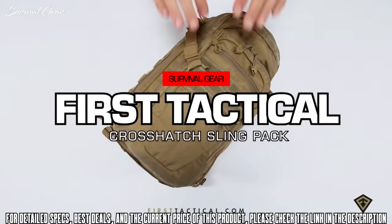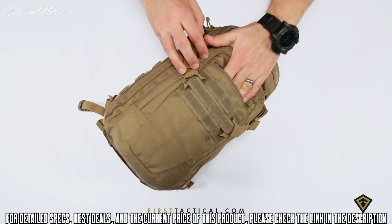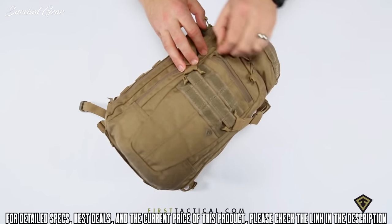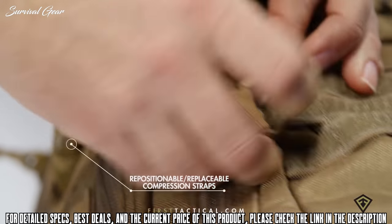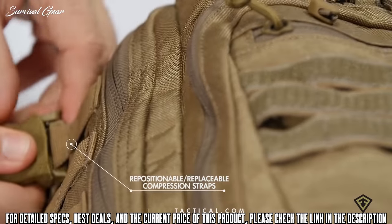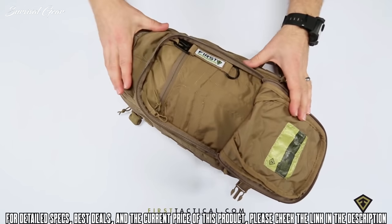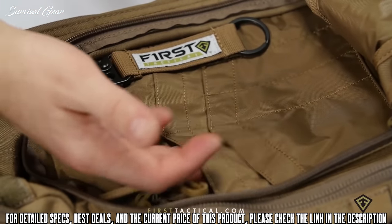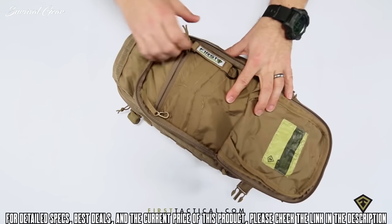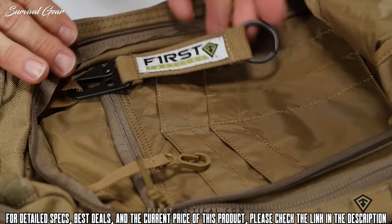Crosshatch Sling Pack. A little bit of Velcro up front. A simple drop pocket, perfect for gloves. With all of our pack series, it comes with the modular compression straps. These are easy to move around and place where you need to on the bag. A full featured organizer: small gear, medium size gear, larger kit. A zipper secure pocket, key fob, and removable key fob.